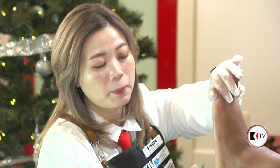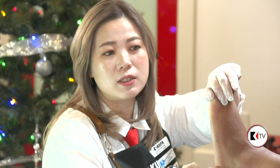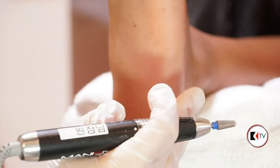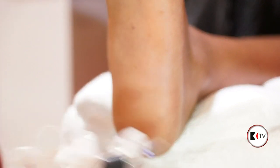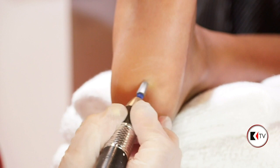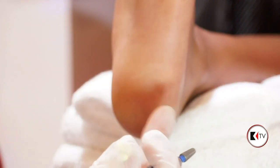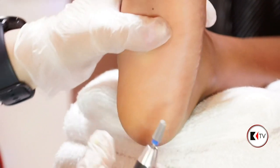Before you put on the spa, you have to remove the floppy skin first, because if your skin is wet, then it softens and moves, and you can't remove it. So remove the floppy skin first. Will you explain for me? Right now we're going to work as if it was the split.